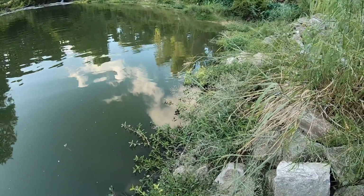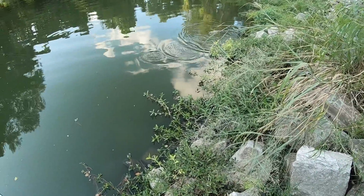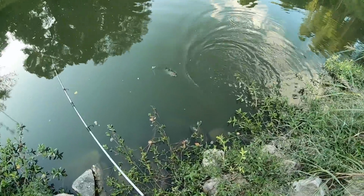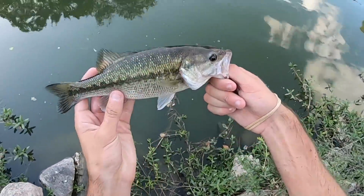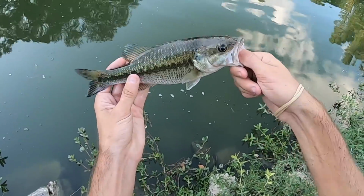Got him. Yes. That was awesome. Hit the bottom and then he wrecked it. That would be another spotted bass. Our biggest one yet. This officially marks the most spotted bass I have ever caught in my life in one sitting. Healthy little bugger.